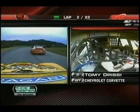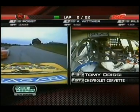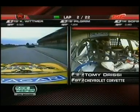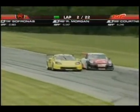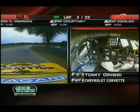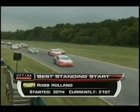At speed changes this whole track's character as we go back to look at the Corvette of Tommy Dreese. This is the battle for 9th, and Dreese going down that front straightaway side by side with Jeff Altenberg. Altenberg filling in for Dino Crescentini, and of course it's the first time he's driven the series this year.